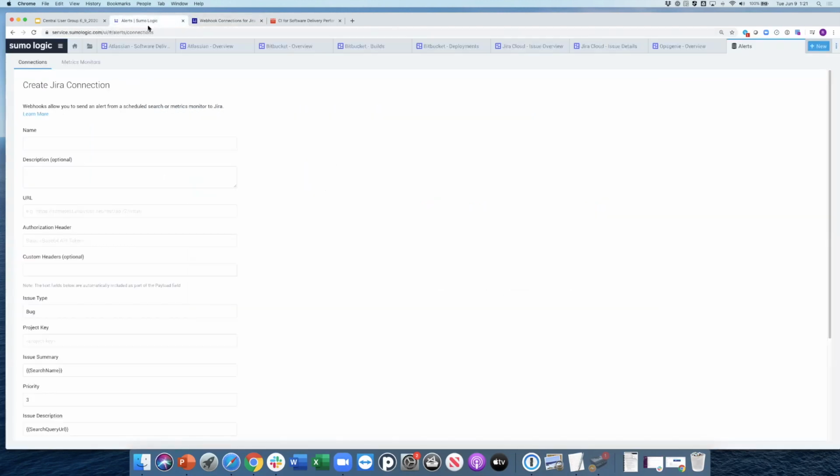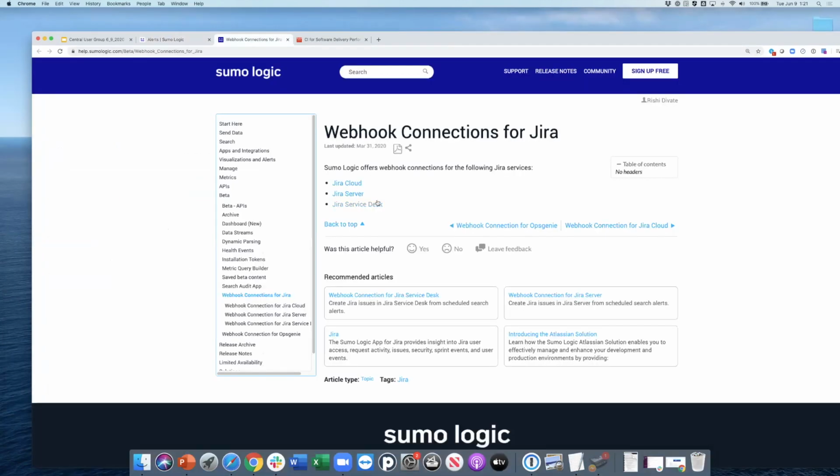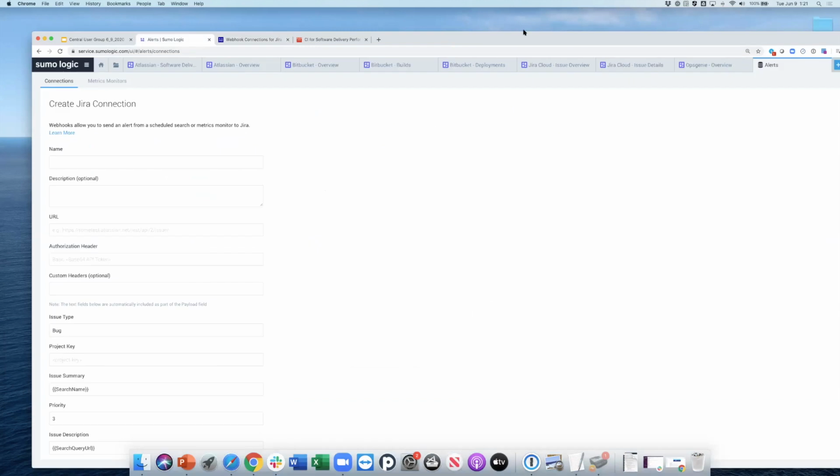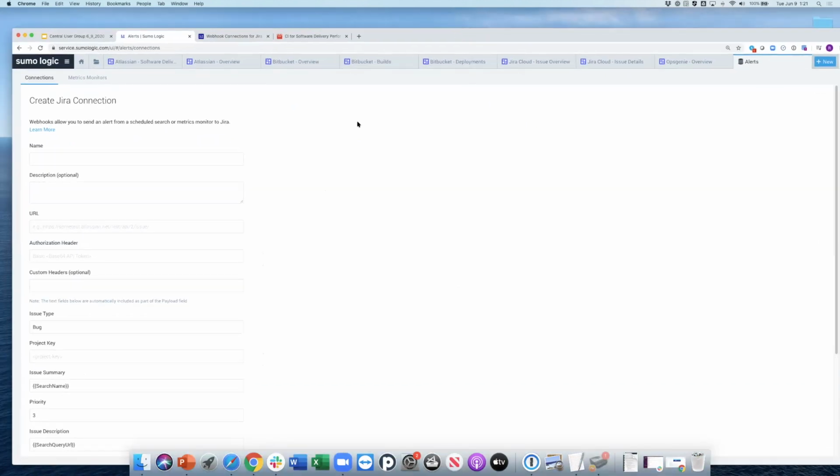And typically what you will do here is once you create the connection, you create a scheduled search that runs every so often and that can send its results to any one of these three Jira software applications, right? All right, so with that, that's what I want to talk about, what you get when you install the product.